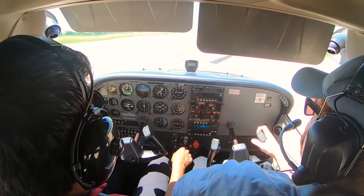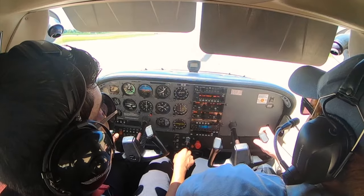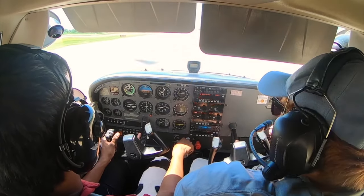I see traffic, Skyhawk 740 Sierra Papa is going to be back taxiing on runway 30, Iowa City.